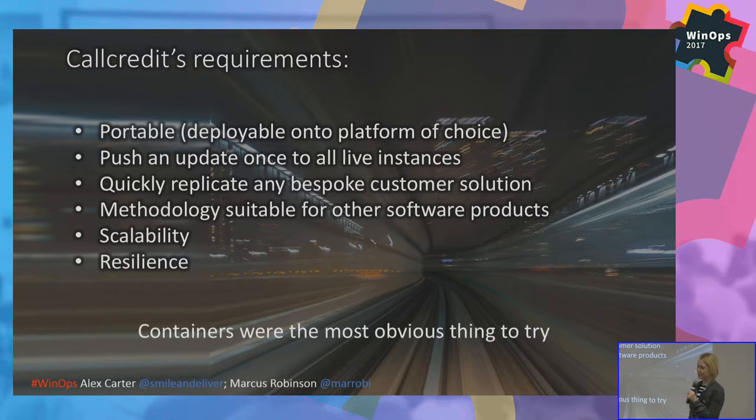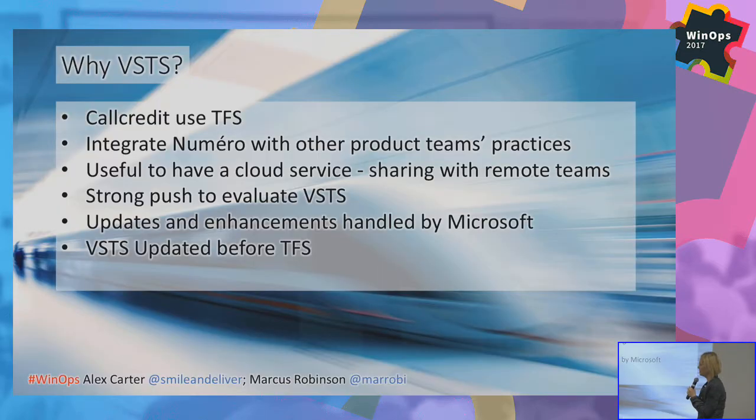And containers, of course, just seem to be the most obvious way of deploying something reliably to all these disparate environments. Now, we can have a good old discussion about that a bit later, maybe. But as Marcus said, we were very, very keen because of this to try containers. And it just made more and more sense the more we looked at the delivery stream. So, we also had a bit of a bias towards trying VSTS.